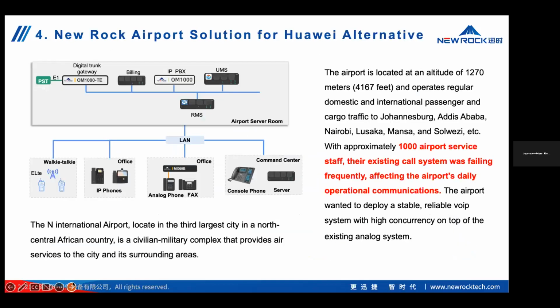The next one is an airport project we have done at an African airport. I'm going to introduce some customer background of this one. It is an international airport located in the third largest city in a North Central African country. It is a civilian and military complex that provides air services to the cities and its surrounding areas.